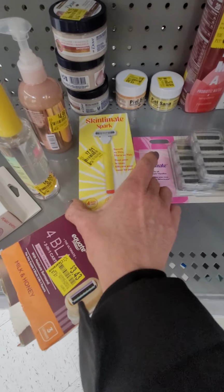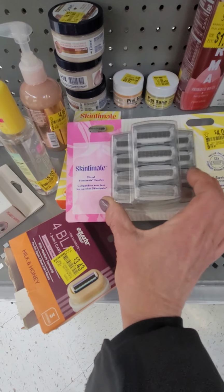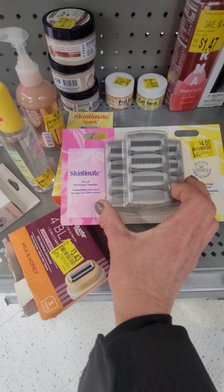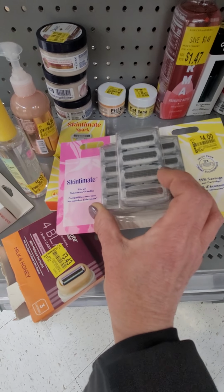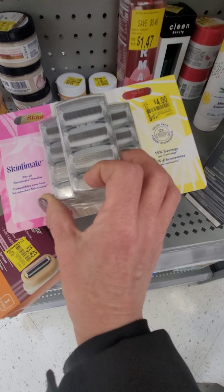This is less than a dollar off, but $4 for some replacement. Says it fits all Skintimate handles. Wonder if it would fit the ones that I have at home already. Not the same brand, but for $4, I'll check it out.